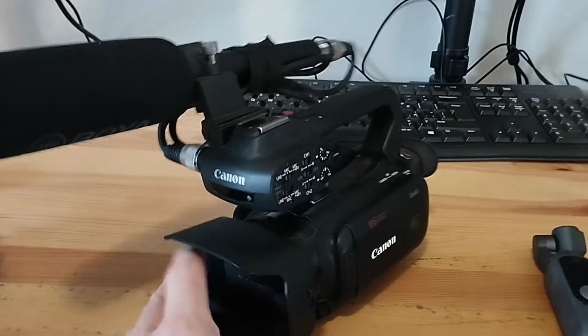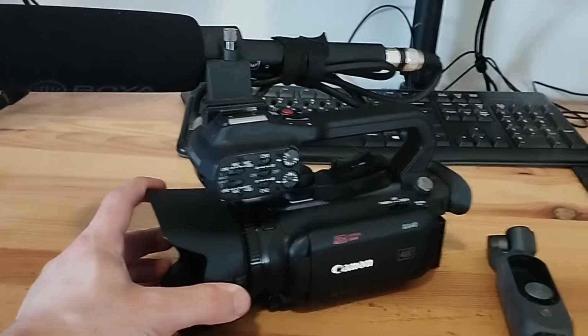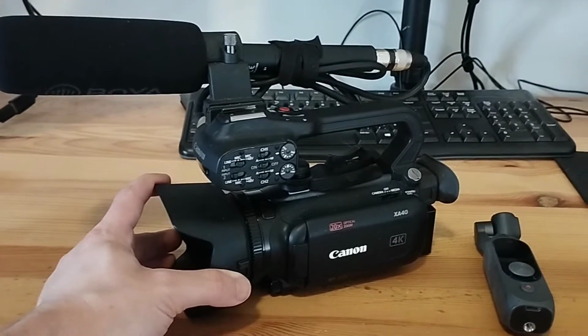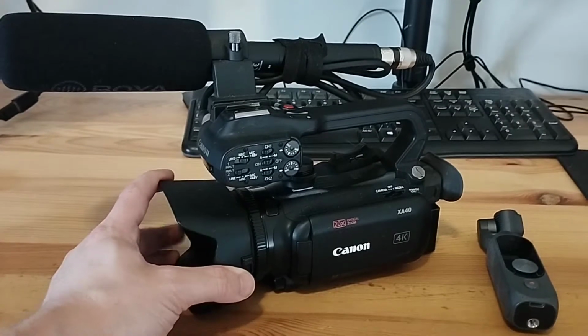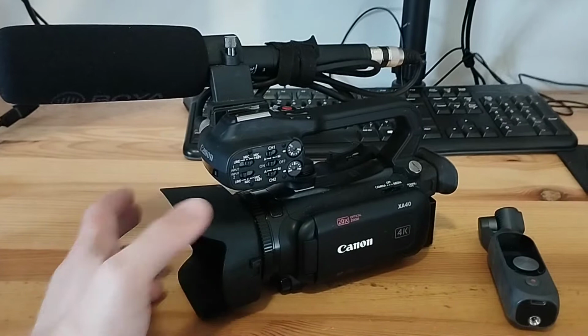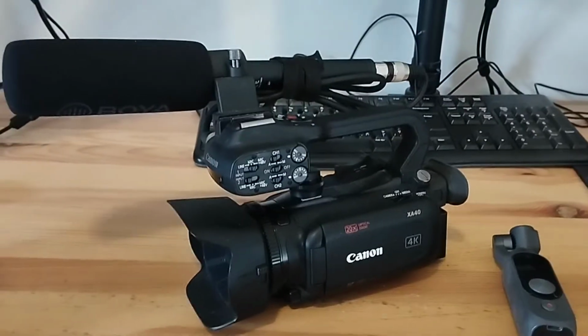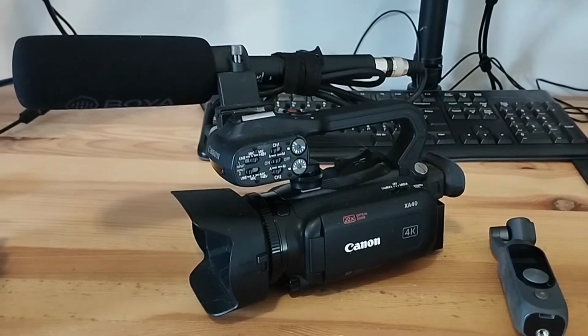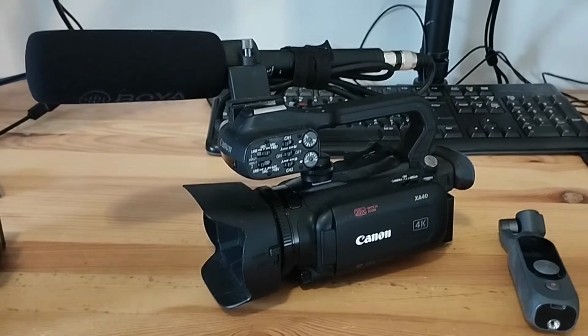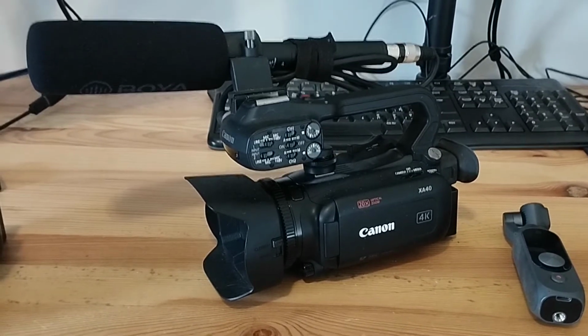This I bought recently. I decided it was time, after 2.5, 3 years of starting to take this really seriously, to invest in a proper camcorder. And this is the Canon XA40 professional camcorder. It's absolutely insanely good. There is a Canon XA50 which has a 1-inch sensor versus the 1/2.3. And for those who don't know cameras, that basically means low light performance.